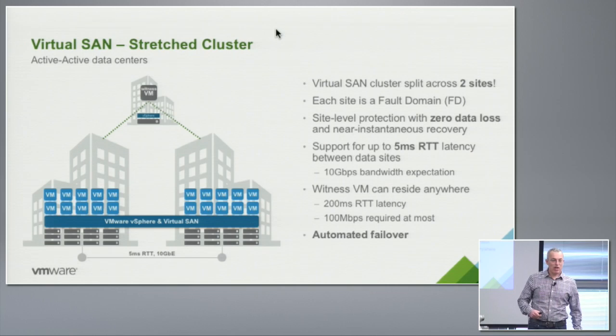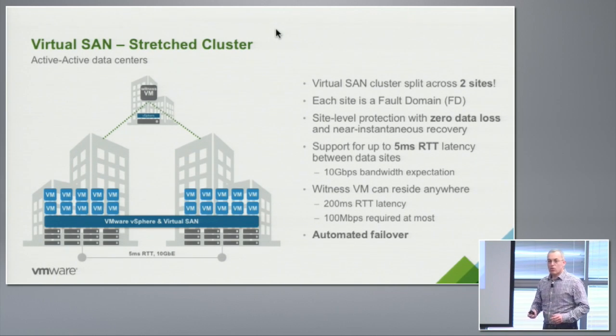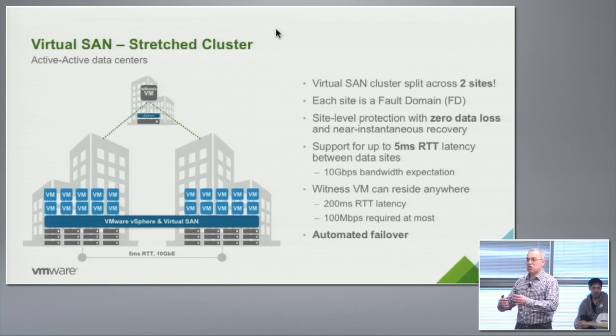Some of the recent features. I'll start with stretched cluster. As I said, this shipped last September. With this feature, you take a vSAN cluster, 8, 16, 32 nodes, 64, whatever you want, and you stretch it across 2 physical locations, as long as they are within a round-trip time of 5 milliseconds.